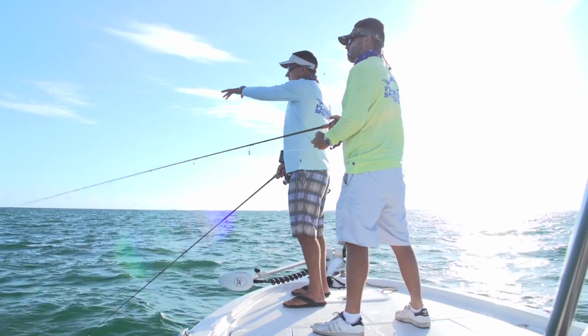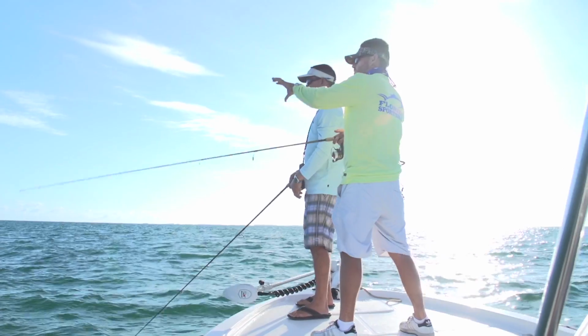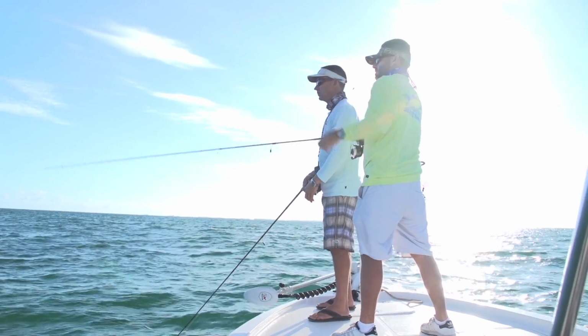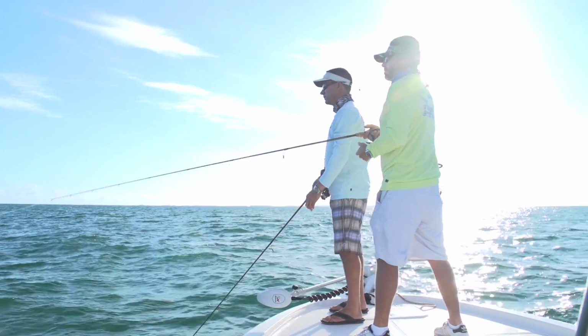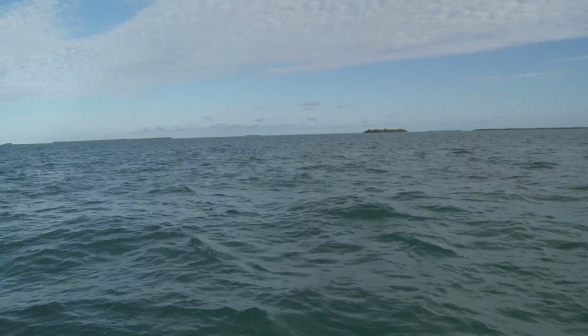So we got this rock pile right here. We just want to put it right around that rock pile. Right, exactly on this corner. And you see the light green? That's the sand bottom. That's where you tend to see them the most. You know what I mean? They'll stick out like a sore thumb when they're on the surface.